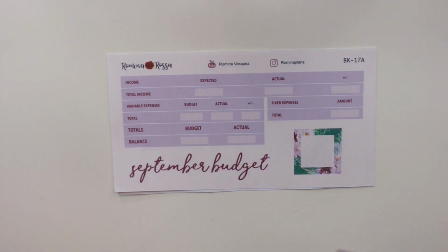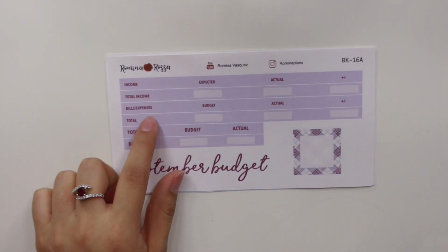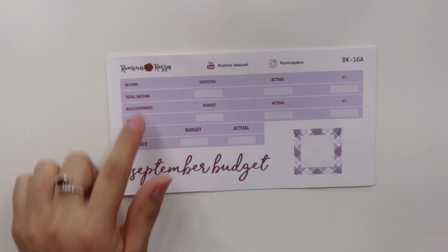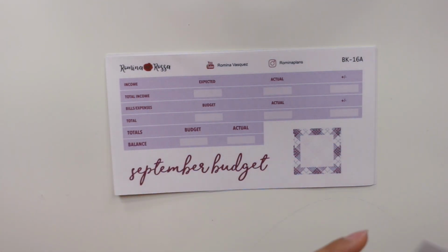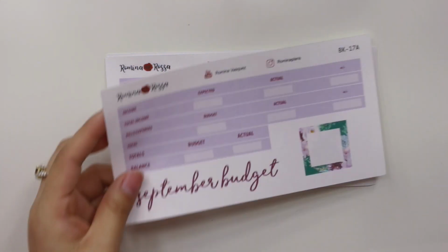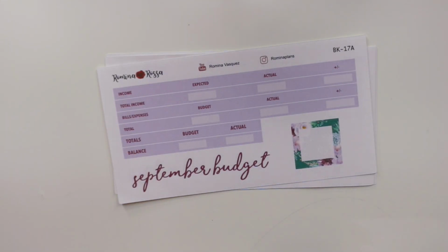So you have both of your expenses separated, as well as you do give an option now to have all your bills and expenses all together, so nothing is separated. So then that way you guys can go ahead and just list them all out, and just like that. And a lot of people have been enjoying this, so I'm happy about that too. So that would be for the plaid, and this is for the floral pattern.